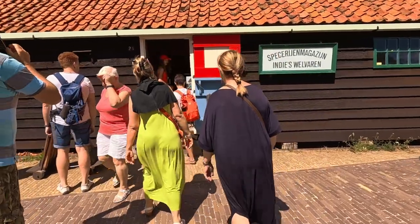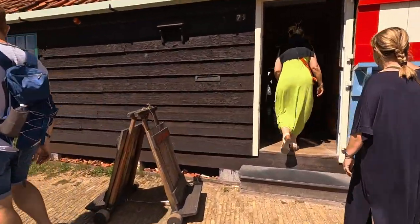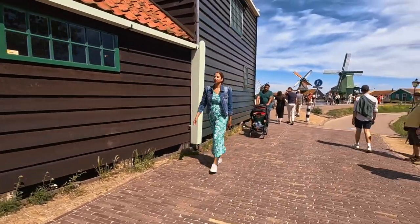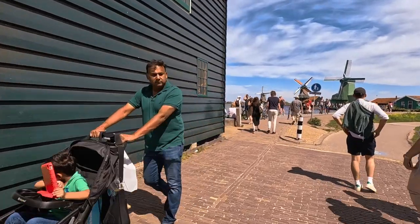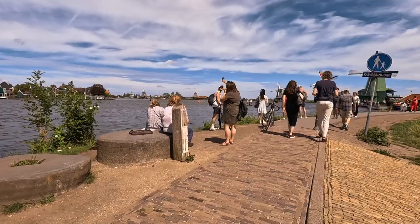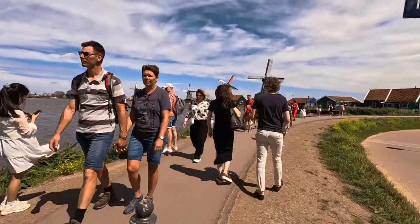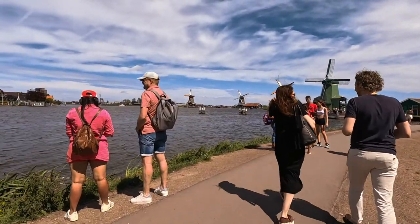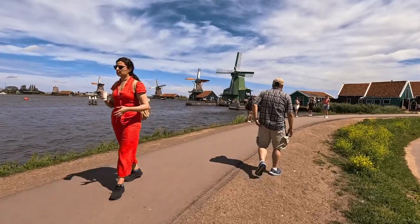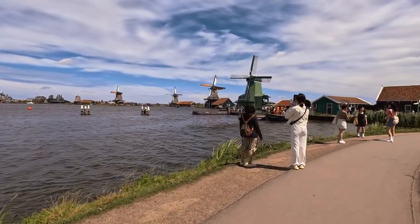What is that? This is what? I don't know, maybe it's a small museum. Let's get closer to the windmills, because that's the primary objective as far as visiting this place, to see the windmills and capture footage when I get closer to them.